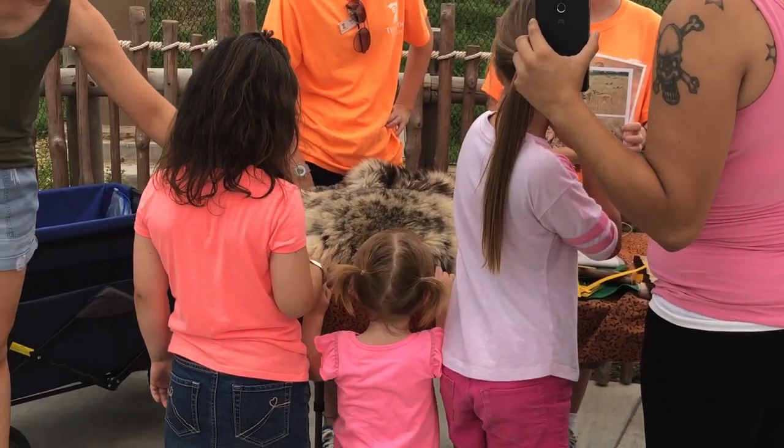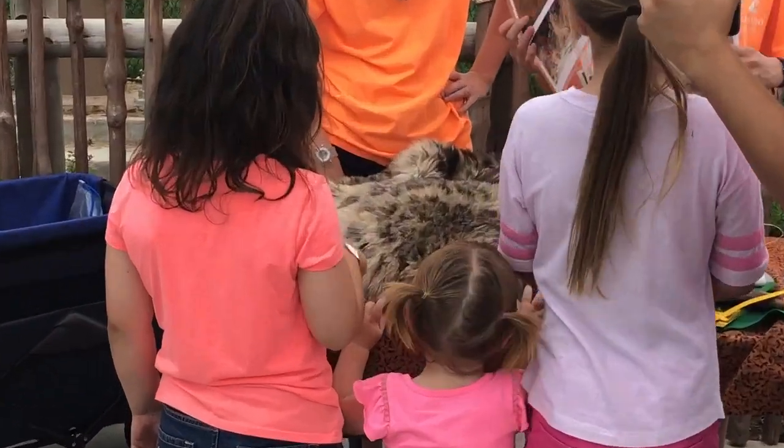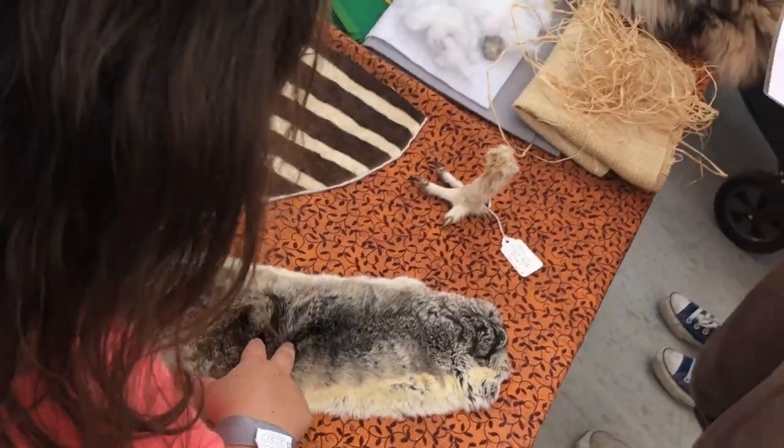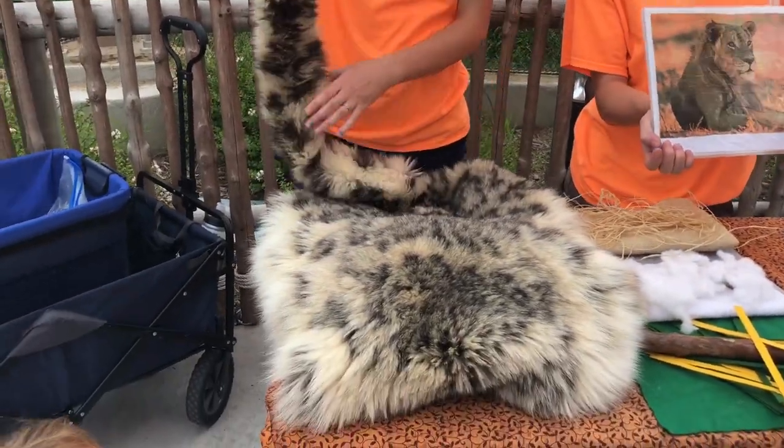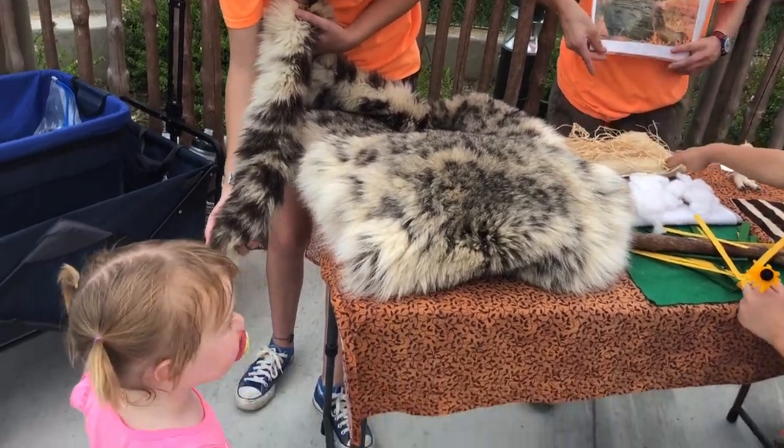There's a bug on your shoulder. There it goes. Look at the tail. It's really soft, right?